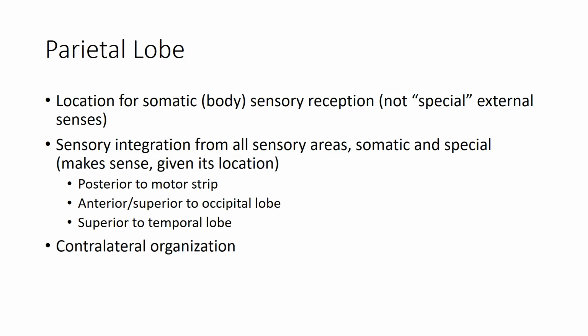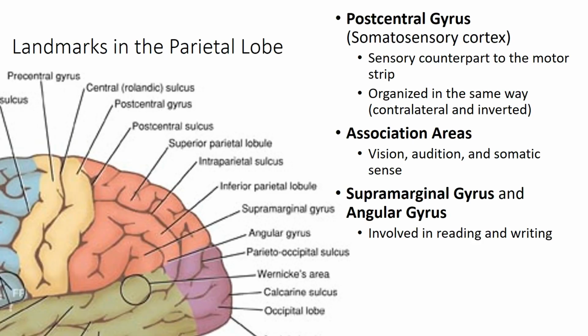Like the other parts of the brain, the parietal lobe is also contralaterally organized, so sensory information from the right side of the body goes into the left parietal lobe, and from the left side of the body into the right parietal lobe.